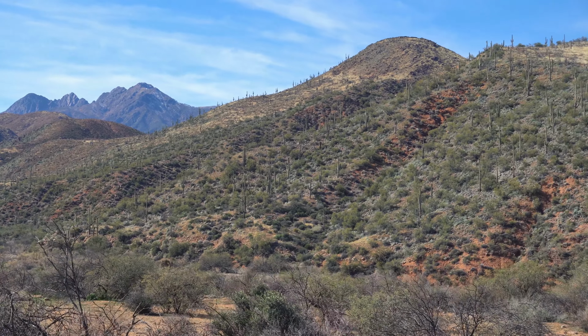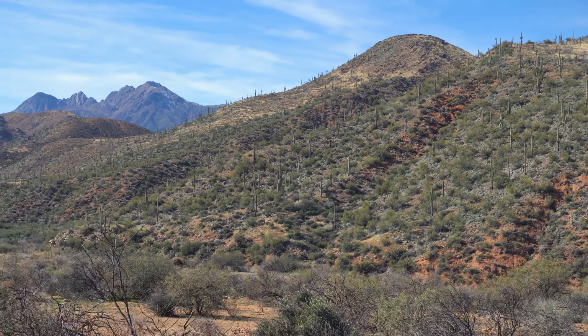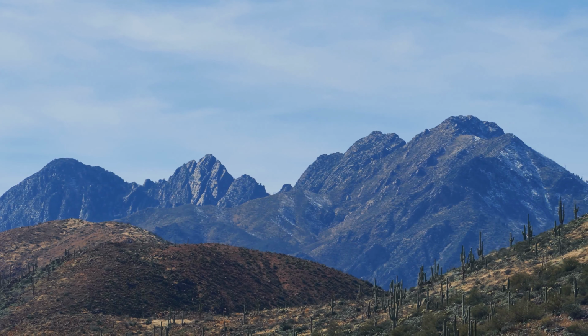Oh, look at Four Peaks right in front of us. That's cool. Isn't that pretty? Look at the snow up there too. You might want to get a good pic of that. Look at the hump of Four Peaks. Oh, that's cool.